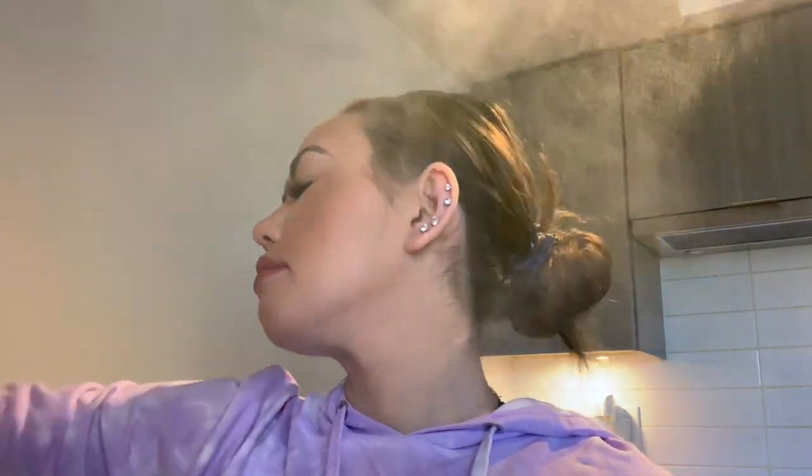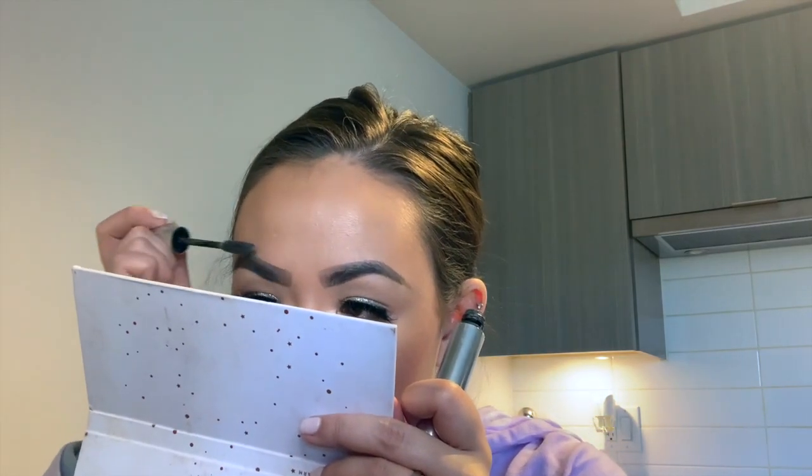Okay, I'm just going to seal the deal really quickly with the Morphe Continuous Setting Mist before we apply brow gel and lower lash mascara. Add some Anastasia Clear Brow Gel. So I gotta seal these babies so all the product stays.